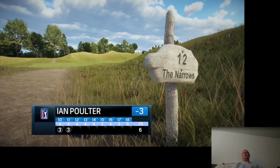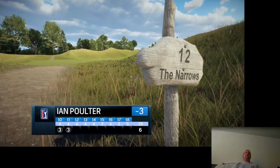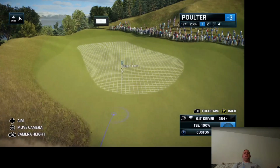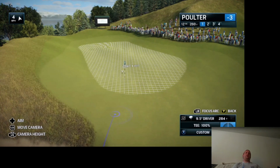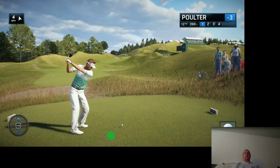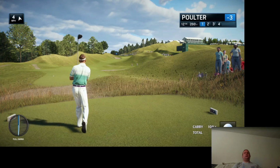Measuring 311 yards, the 12th, Frank, seems to offer an opportunity for a player to do something pretty dramatic here. Yeah, it's called the Narrows. Really, it should be called the Temptation, because what player stands on a tee knowing he can reach and doesn't take up the gauntlet?